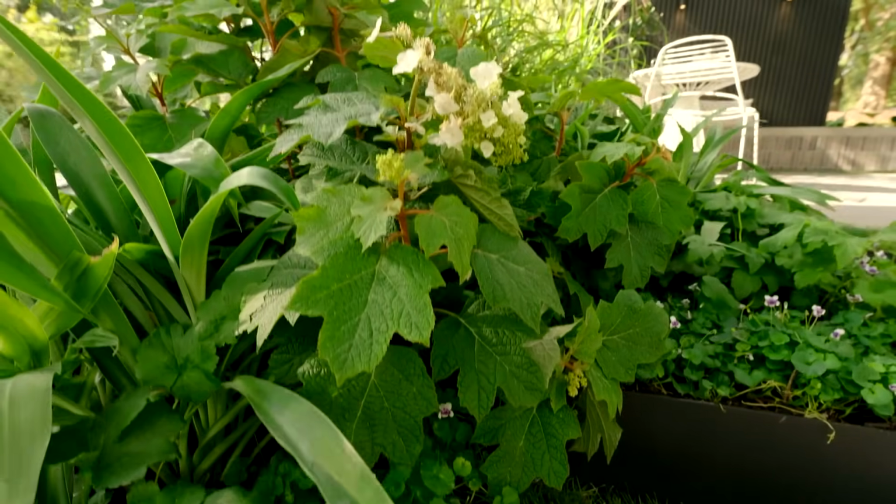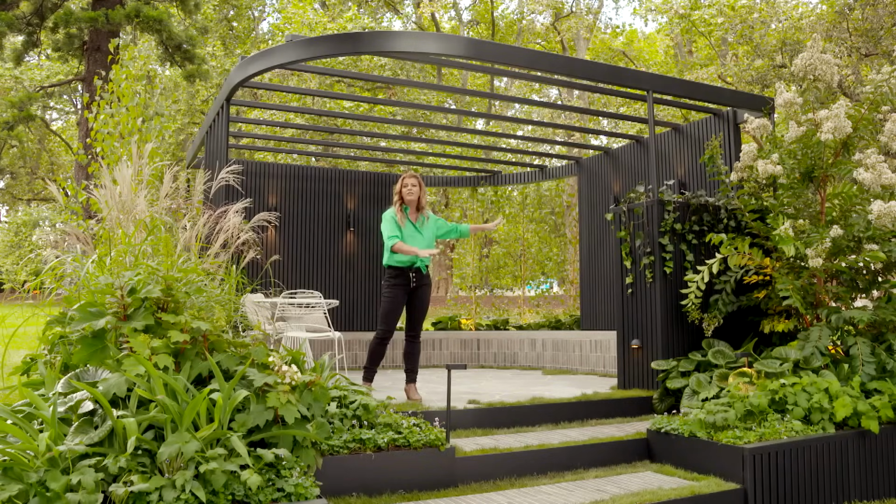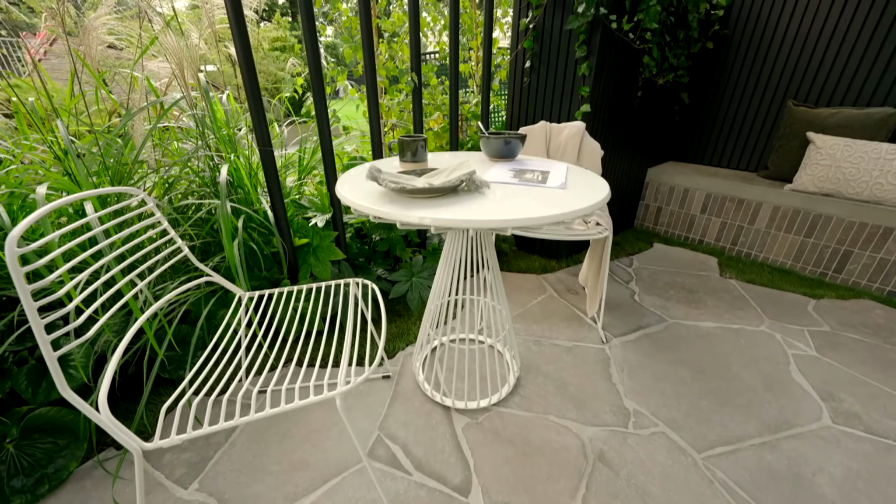I'm also loving the colour palette. So there's lots of green foliage and white flowers, which is a really calming combination. And that green contrasts beautifully with the black and the grey of the hard landscaping. There's also plenty of seats to sit back and enjoy this space.